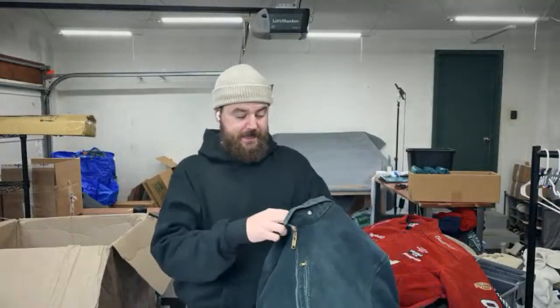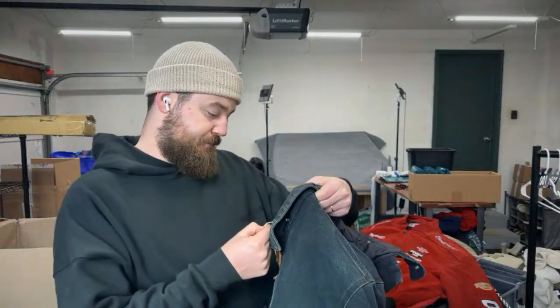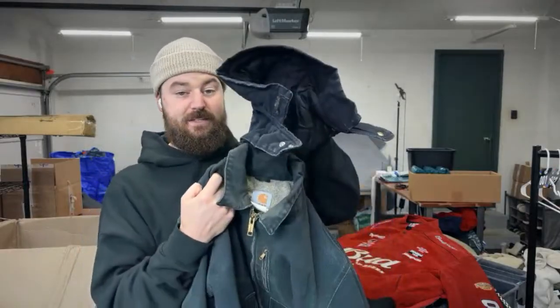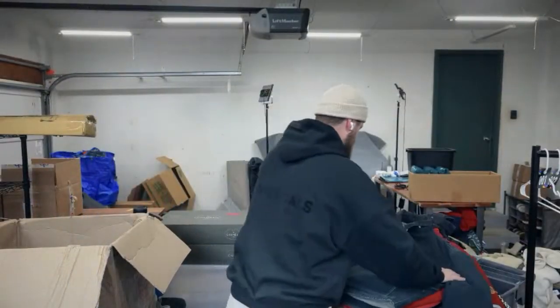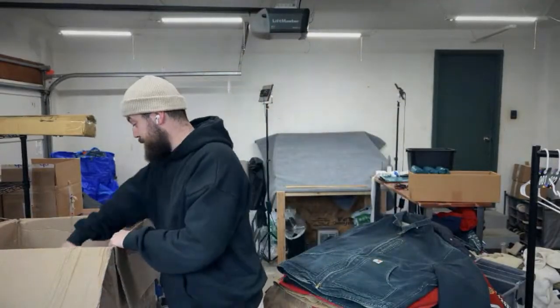I got a Carhartt jacket here. This is a J205. I don't know what model that is. J205 with the full zip and the Sherpa lining. It does have the detachable hood as well, which does add some value. Hey, that's a fun one. Really nice even fade on the black on that, which really can make the difference when you're selling those vintage Carhartt pieces, having a nice even fade.